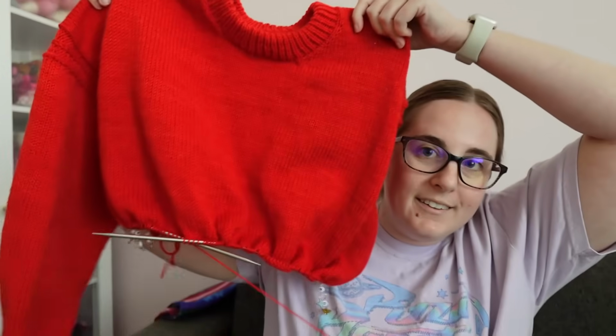Okay, so the last thing to pack here are my WIPs that I'm going to be bringing with me. And I think number 1, this is really my only active WIP right now. So it's going to be my Alchemy Pullover. Let me just show you really quick.